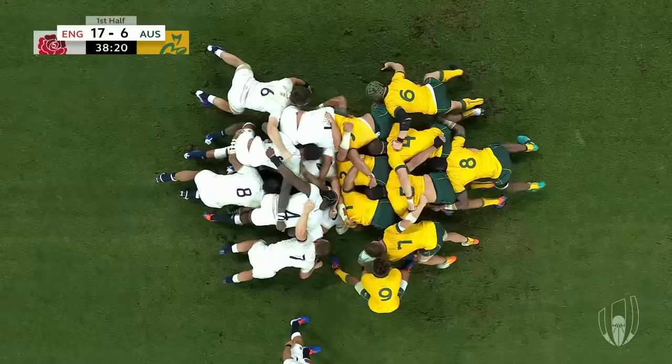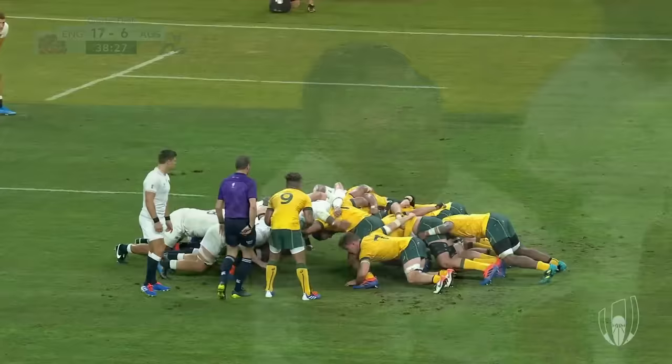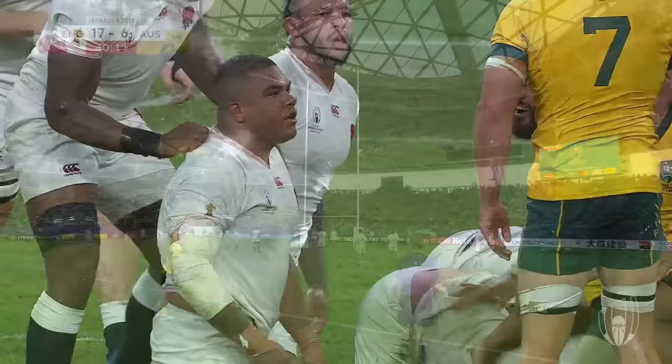It's gone down again, and Australia get the penalty. Kyle Sinclair. Well, he'll say, I can't believe it. But Australia, they're quite used to being behind at half-time. Fiji led at half-time. Wales led at half-time. And they are behind at half-time here in Oita.